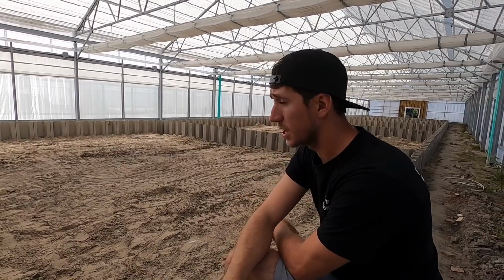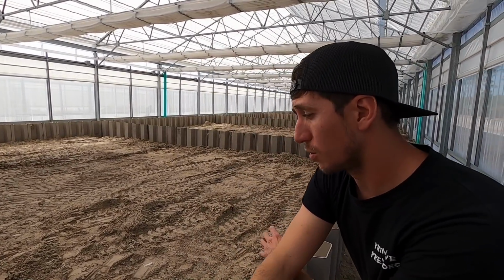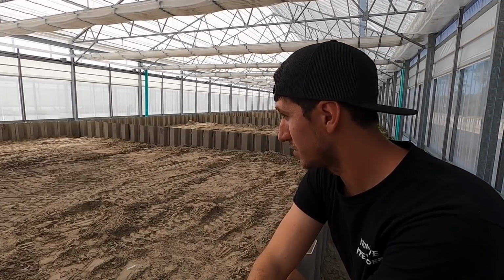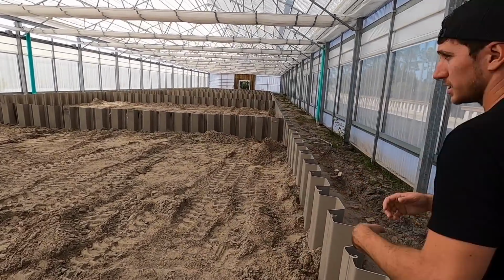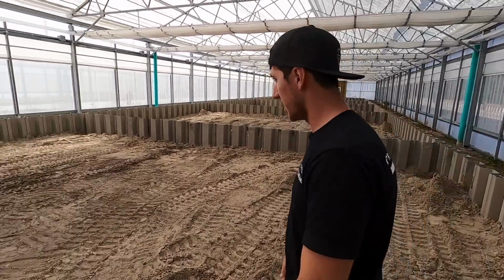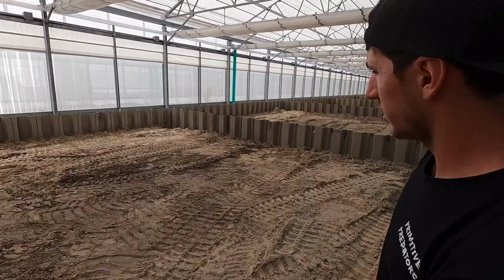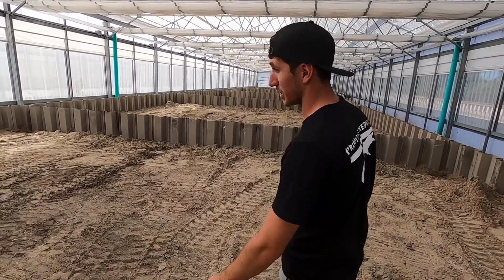But the tortoises will have houses in here, concrete houses, and they'll have the pig blankets in them to keep them warm. So again, it's just going to be very ideal for these guys in here. Each enclosure is only going to be for 5 redfoot tortoises. This is 31 foot by 32 foot. So it's a big, big enclosure for these guys.